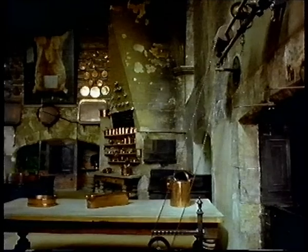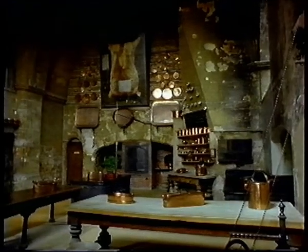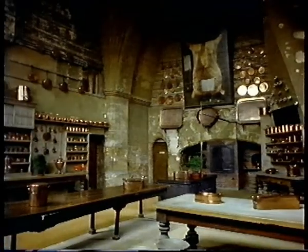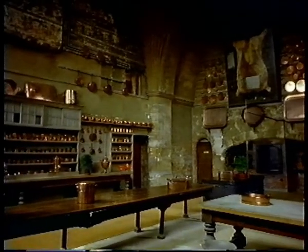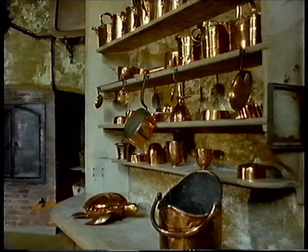Buried deep inside the stone walls, Burghley's kitchens give a good impression of the way life was lived in the great houses of the time, both below and above stairs. The meticulous labour required, every copper pot in its place, and the elbow grease needed to keep everything ship-shape and Bristol fashion.